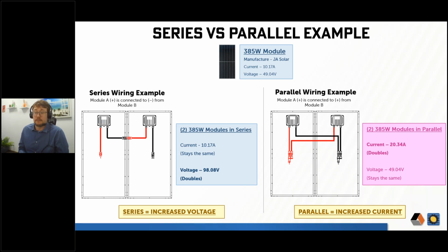So if we think back to early physics, when we connect batteries in series, we are increasing the voltage and we are keeping the current the same. When we wire things in parallel, we are increasing the current and we are keeping the voltage the same. These are very important concepts to understand when we're sizing arrays, because especially going forward, your array design may be constrained by 3 different mechanisms that we'll talk about.